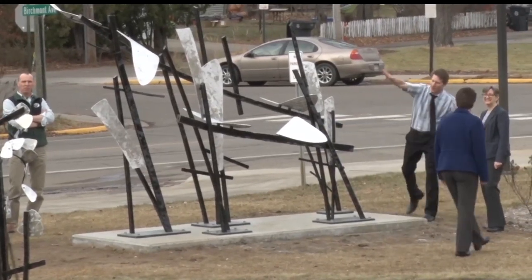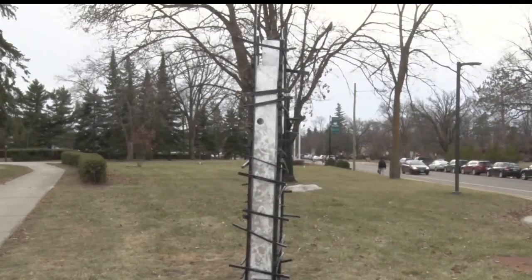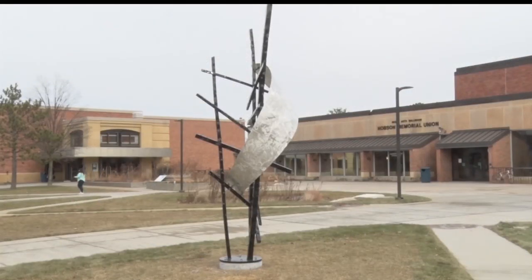One is inspired by birds over water. One is inspired by cairns or rock stacks for wayfinding while hiking. And then another is inspired by monarch butterflies. Another is inspired by a moose, and then the final one is inspired by fish.